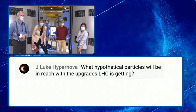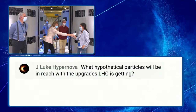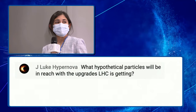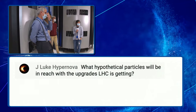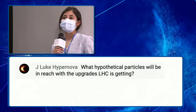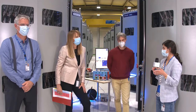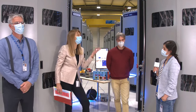What are the different particles that will be reached with the upgrade of the LHC? I'm more of a fixed target experimentalist, not a collider physicist, so for the LHC I cannot say much. But for fixed target experiments, NA64, for example, is looking for the dark photon, which is the portal between dark matter and standard model particles. It acts like a connection between the standard model and dark matter, if you will. NA64 is looking for this hypothetical particle, and the LHC is looking for dark matter candidates.